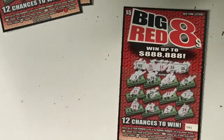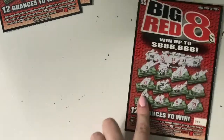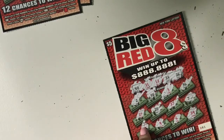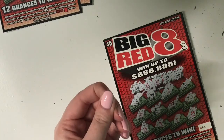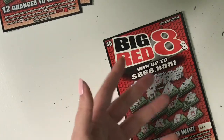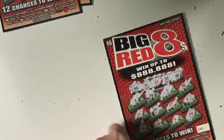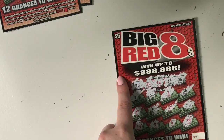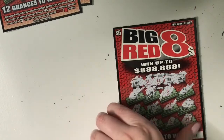So I'm pretty sure this is a losing ticket, which I don't even know if it makes sense, you guys. I have won big in this store before, so I don't understand how we didn't get a win on 5 tickets in a row. That's crazy. Obviously, at the end, I'm going to scan the barcodes because it doesn't make sense right now. I'm probably missing something. If you see something, please say something. Thank you.